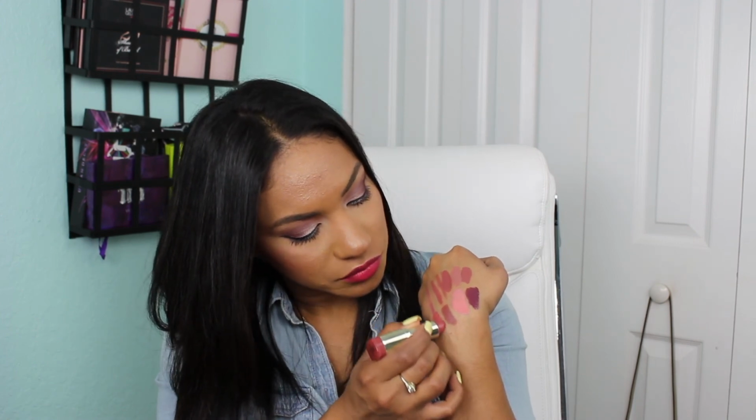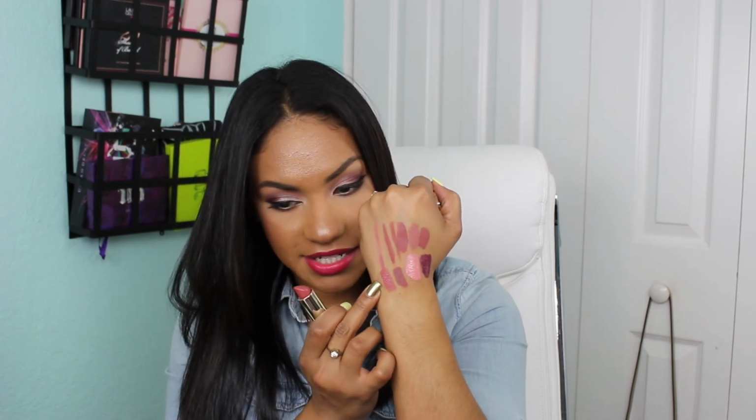And when it comes to the drugstore, this one's great, but I don't think the longevity is as good. And it is the Milani lipstick. I love the color Naturally Chic. This is a great shade. It's one that will pair well with so many different looks. And it is a lighter, pinkier, muted nude. I want to say like a pinky nude. And that is it right there.